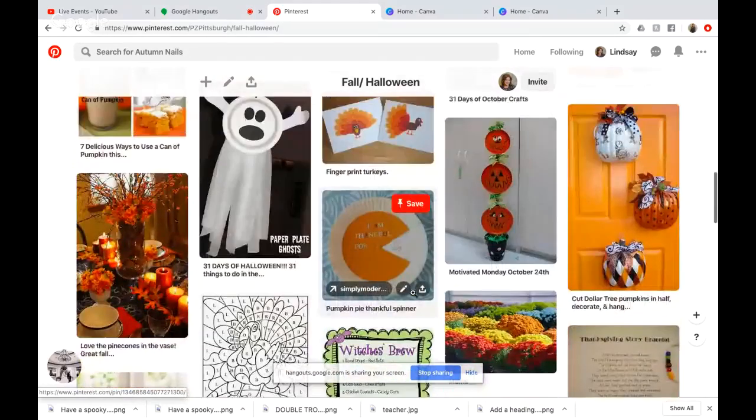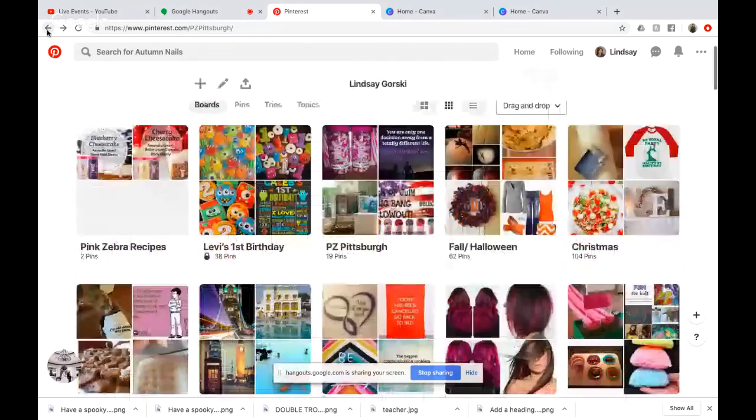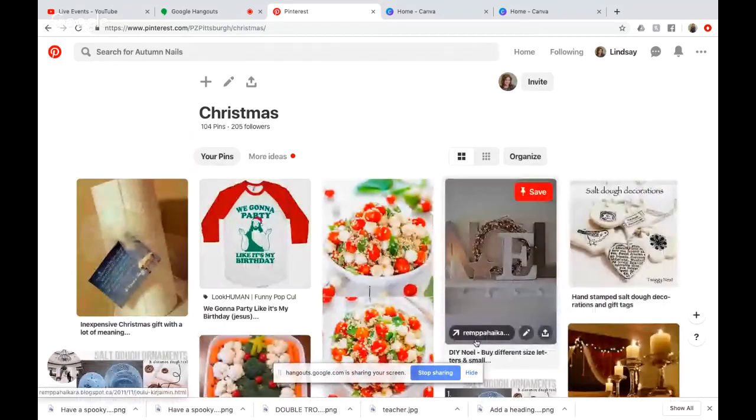So I'm not going to create a Pink Zebra board. I'm just going to pop in here and put my fall Pink Zebra images in my fall and Halloween board. Okay. I also have a Christmas board. Okay.